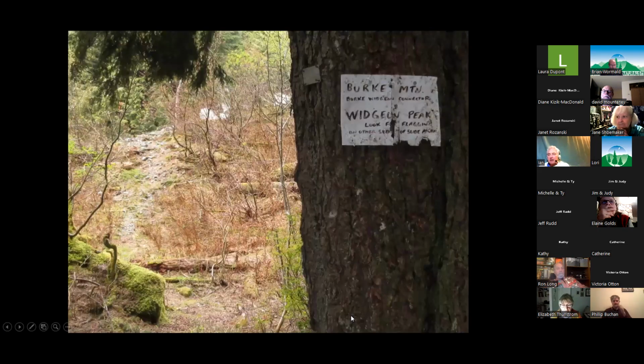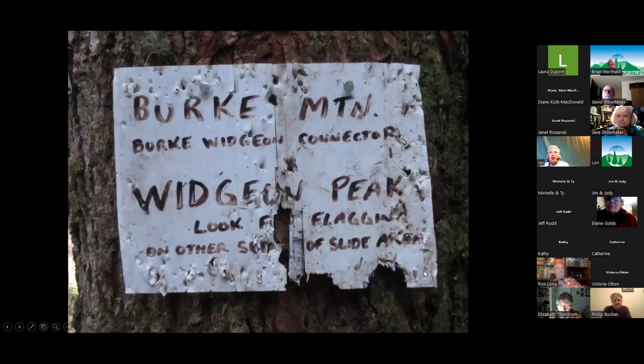This is interesting. This is up on the trail that goes from the Widgeon campsite area to Burke Mountain. This sign that you see on the right on the tree has probably been up there for 8 or maybe 10 years. I've had to put the sign back up probably over 5 times because the bear keeps pulling it down, and you can see all the bite marks in it. It's actually in a couple of pieces, but I still keep putting it back up again, and the bear keeps tearing it down.